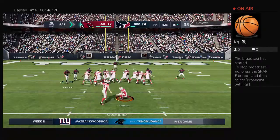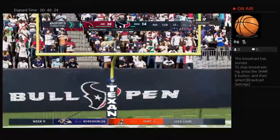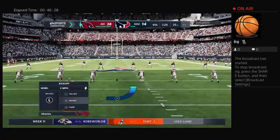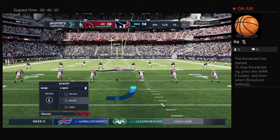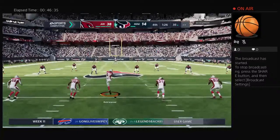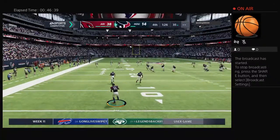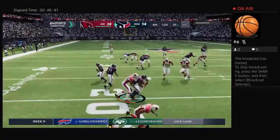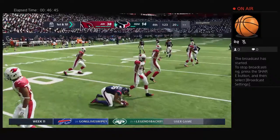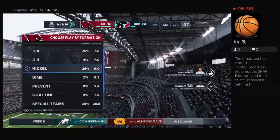And the Cards use the short field to their advantage as they cash in for 6. The kick is good. And this one through the uprights and good. Cardinals 38, Texans 14. Following the touchdown, Rohrwasser handles the kickoff duties. Takes it at the 7. And his guys will get the football right at the 20-yard line. Take over 1st and 10 at their own 20-yard line.